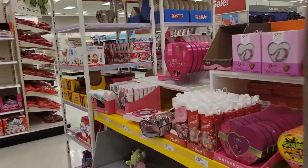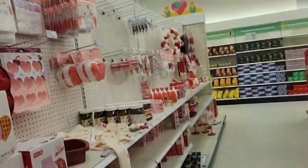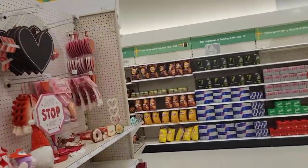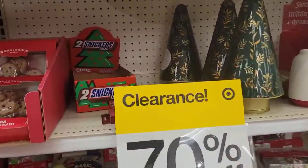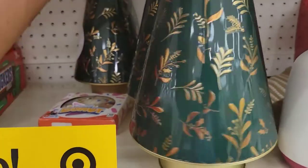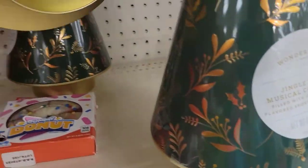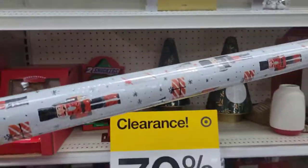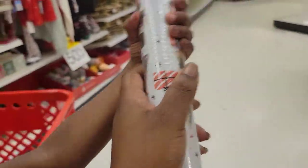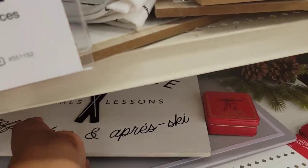So as you know, they have already set up for Valentine's Day. Everything here is Valentine's Day specific. This is the leftover Christmas stuff. They have it for 70% off. So let's look at a couple things, grab a couple things and see how much the price is. This is a Christmas tree. It doesn't have a price on it, but we can always scan the barcode to see how much it is. We have some Nutcracker wrapping paper. We have some Christmas items here. This says 50% off for the house decor. So we're gonna go to a scanner and see how much all of these are ringing up.